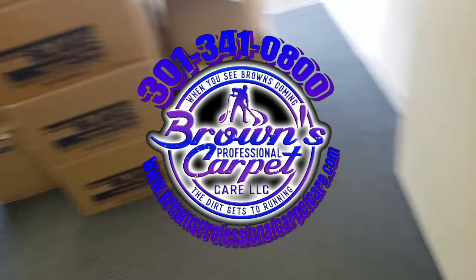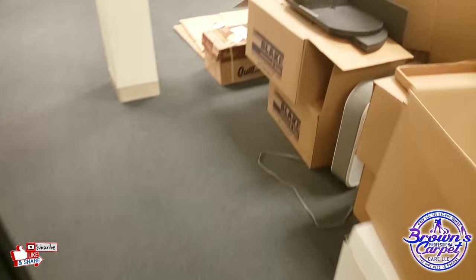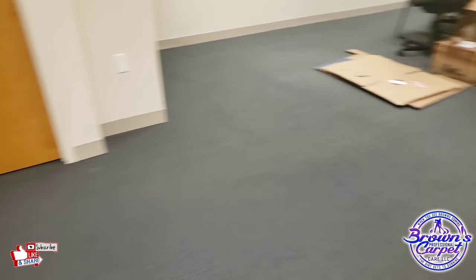I received an inquiry on the website, online booking, in the email. I set it up for a couple days later to come out and look at the property. 15,600 square feet, as you can see here. Just doing a little quick, in that area right there you see, I came back the next day to actually clean that area once they removed it.